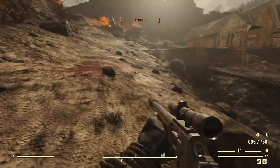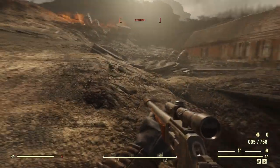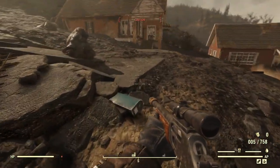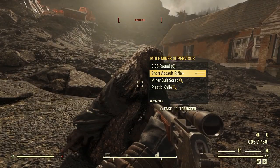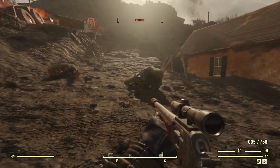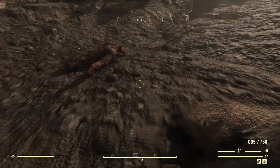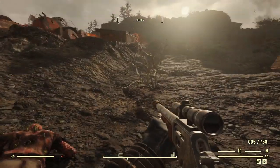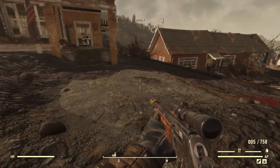Breather? I don't think the breather has what I'm looking for. I think it's the suit scrap or something that I need. Let's see if we can find these guys. Ooh, gold pocket watch in the mailbox. Minor suit scrap. That's what I want. Cool. Okay, so there's one piece of black titanium we got there. Unfortunately, this guy didn't have what I was hoping to find. There should be some more mole miner bodies down here we could look at.